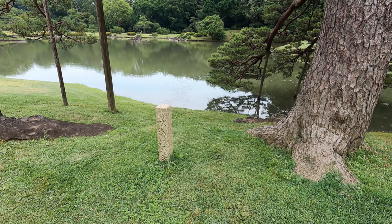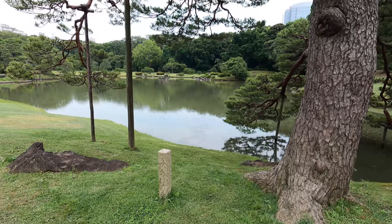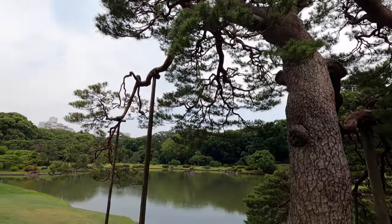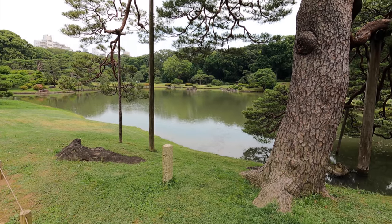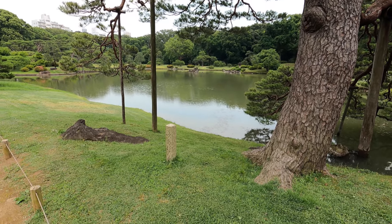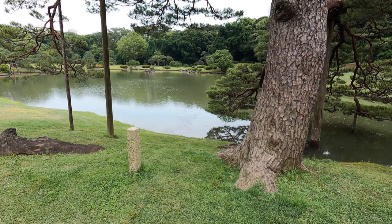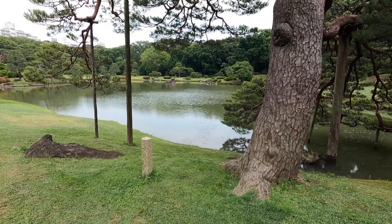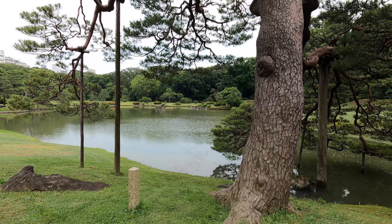I can only read the top, Fukiage. This is the Fukiage Hama with the Fukiage pine tree and the Fukiage tea house over there. This garden is dedicated to Waka poetry, and people who are familiar with Waka, especially during the time when this garden was built, when they looked at these markers, they knew which Waka was meant, and looked at the scenery and thought about the Waka.